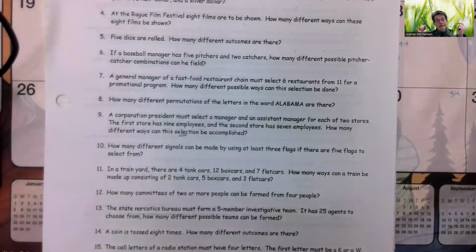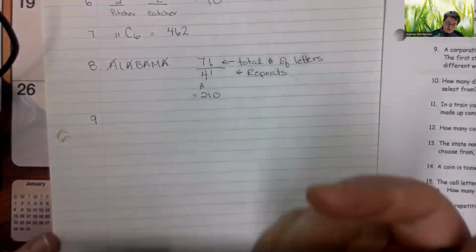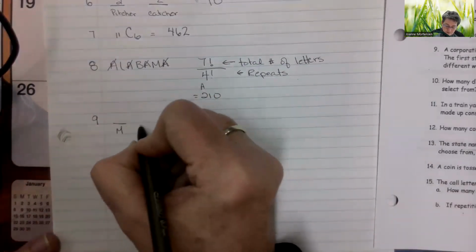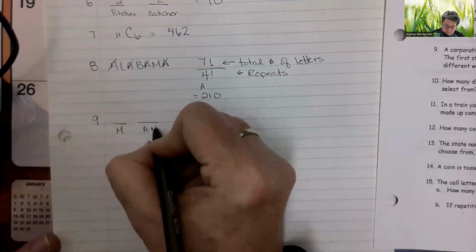Question, is that the same job? No, because then they just call them co-managers or 2 assistant managers or something, right? So those are different things. So order is going to matter. I suspect the guy who's a manager gets more pay than the girl who's not a manager. So those are different things. So I'm thinking store number 1, manager, assistant manager.